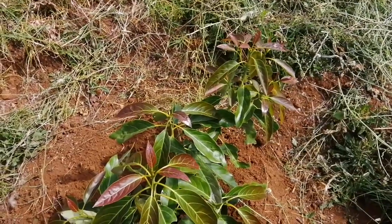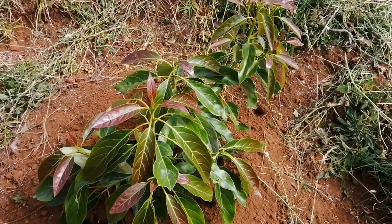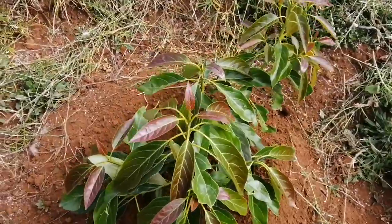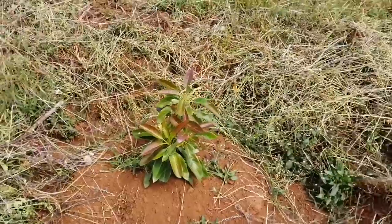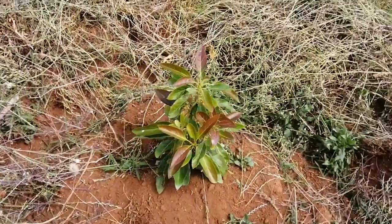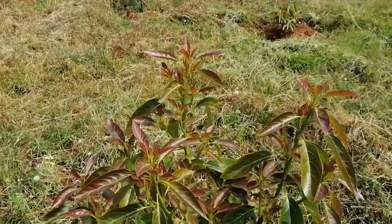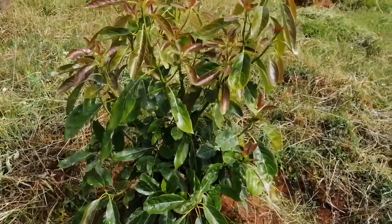But today I want to speak on totally a different issue of what is not working in regards to our Hass avocado seedlings. In this orchard, on this particular section, as you can see, the grass tends to grow very fast, so we usually just slash it. And as you can see, the area where our seedling is growing, we try as much as possible to keep it weed free. And like I've mentioned, we have seedlings in different stages of growth. This particular one is slightly 1.5 years old from the time we transplanted it.